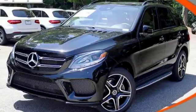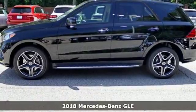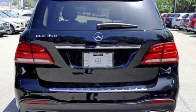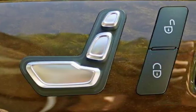Here's a 2018 Mercedes-Benz GLE. This is the pinnacle of premium sport utility vehicles. The cabin has hand-finished wood trim and hand-fitted upholstery, a vivid multi-function display for driver information, and an 8-inch high-resolution color touchscreen for the infotainment system.